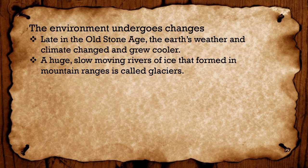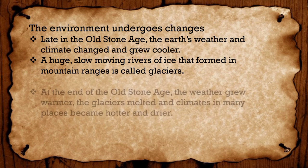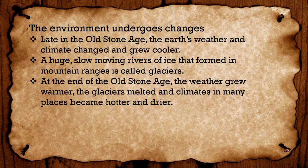the water level in the oceans dropped by several hundred feet. Land that is today far underwater was exposed, sometimes forming land bridges between islands and continents. Even where the land was not covered by ice, the weather tended to be cool and rainy. And at the end of the Old Stone Age, the weather grew warmer, so that the glaciers melted and climates in many places became hotter and drier.